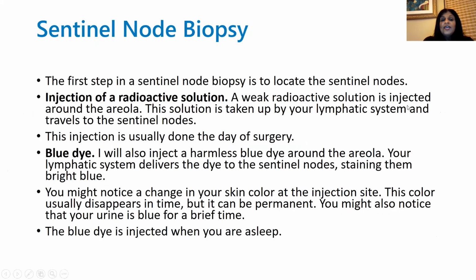But how do we really identify those gatekeeper lymph nodes? Well, there's a procedure that we do, which is called the sentinel node biopsy. And in order to prepare for that, there has to be an injection of a radioactive solution that's injected around the areola. And so that solution is taken up by the lymphatic system, and then it transfers it to those gatekeeper lymph nodes.